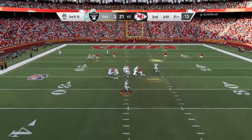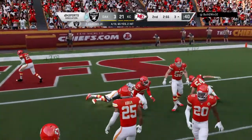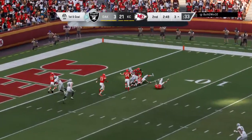From the gun, Haskins on 3rd down. And he'll find Galladay. That's complete. And stopped a few yards shy of the goal line at the 3. They're able to convert on 3rd down, and that sets up a 1st and goal.